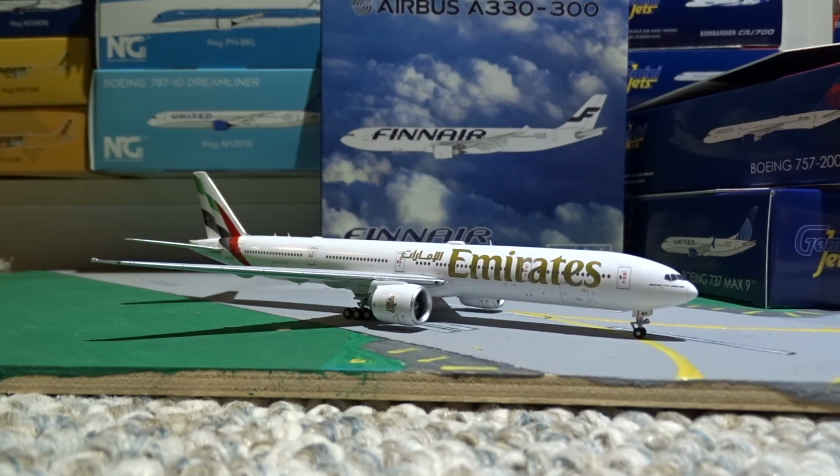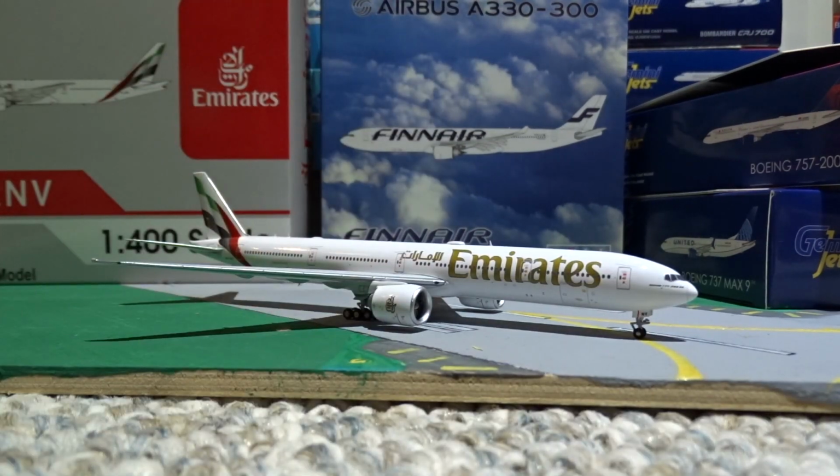But yeah, I think this model does the Emirates new livery a lot more justice. Such a nice mold, honestly. Aviation400 is definitely up there, like I've covered before in previous videos.